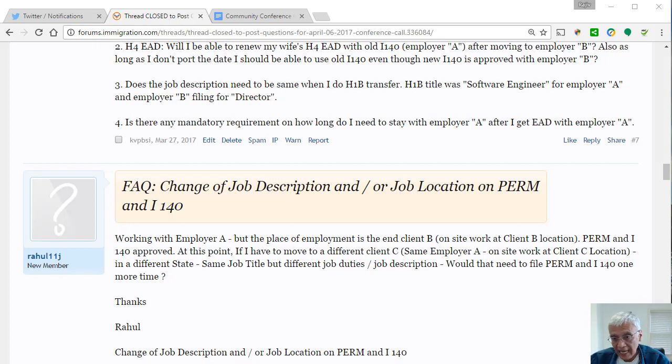And the answer is yes, absolutely. That can be done. Also, the jobs don't have to be the same or similar, because what you are porting is the priority date. It can be a totally different job. The only thing you've got to watch out for is that the new employer has got the money to pay you. So tell your lawyers to look into the ability to pay wages issue. Otherwise, no problem. So basically there's no problem.